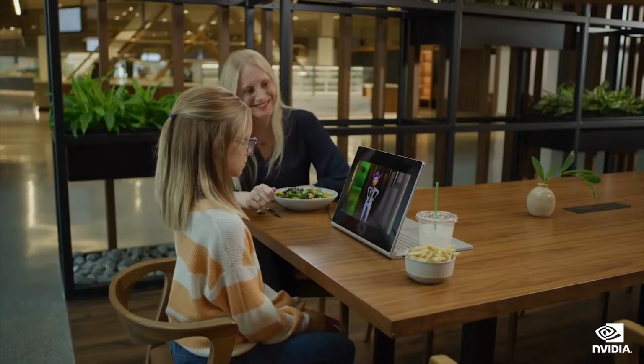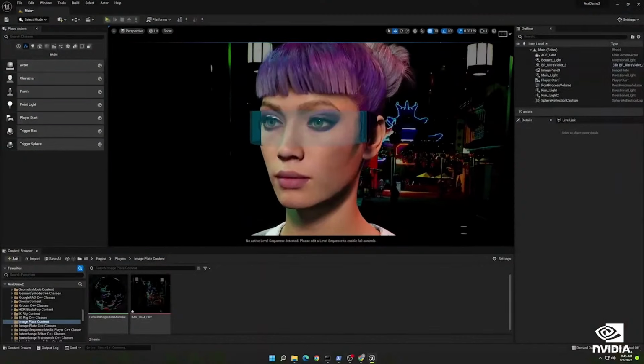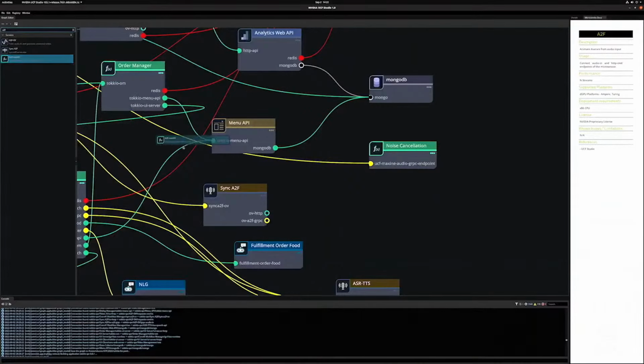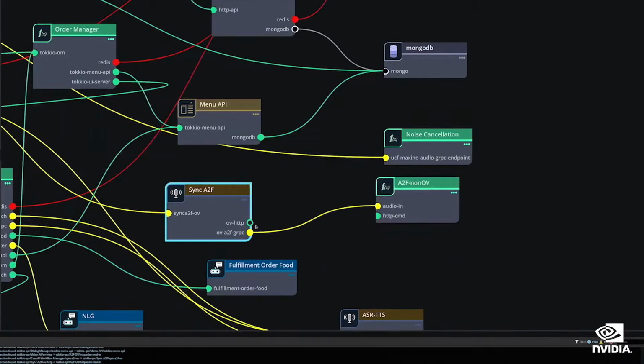Let's switch our avatar to one from another engine. For this, we'll use Unreal Engine 5 and MetaHuman to power Violet. All we need to do is go back to UCF Studio and switch the microservice output of Audio to Face from Omniverse to Unreal Engine. We then relaunch, and now we meet Ultraviolet.